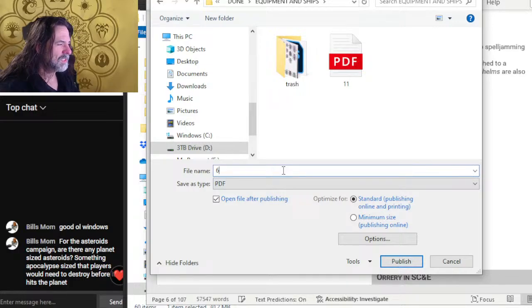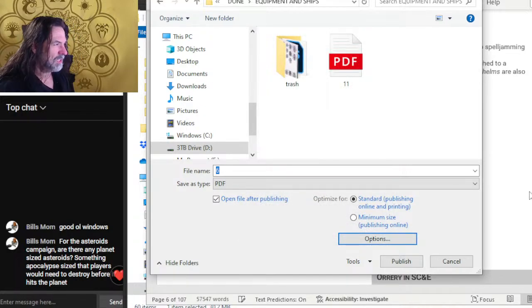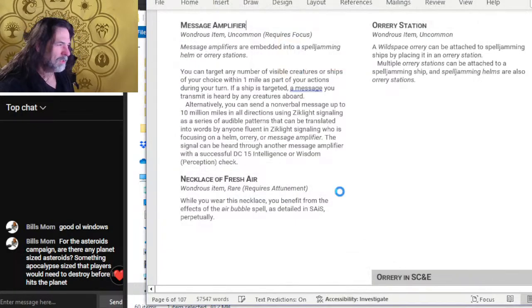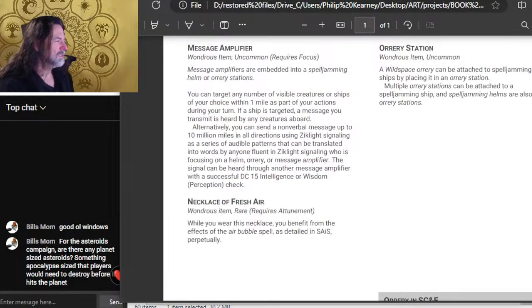Call it page 6. Options is current page only, just the documents, no notations, properties, or application. And publish. Pop open a page. Success.